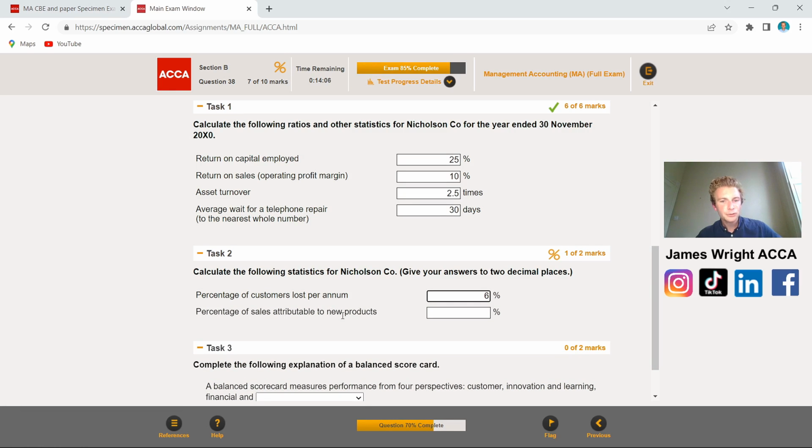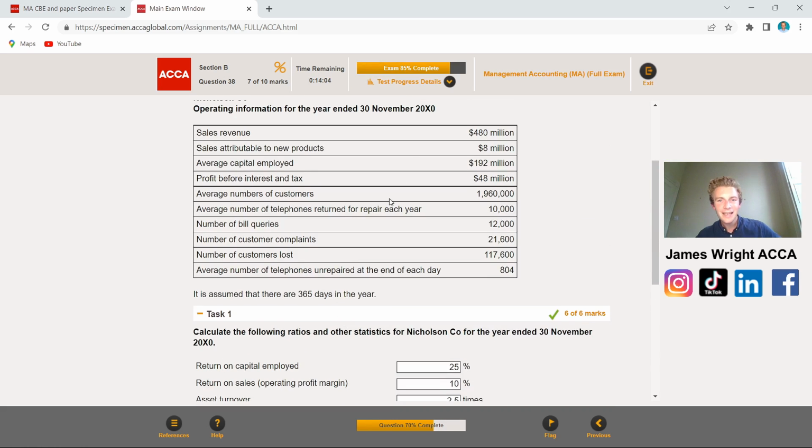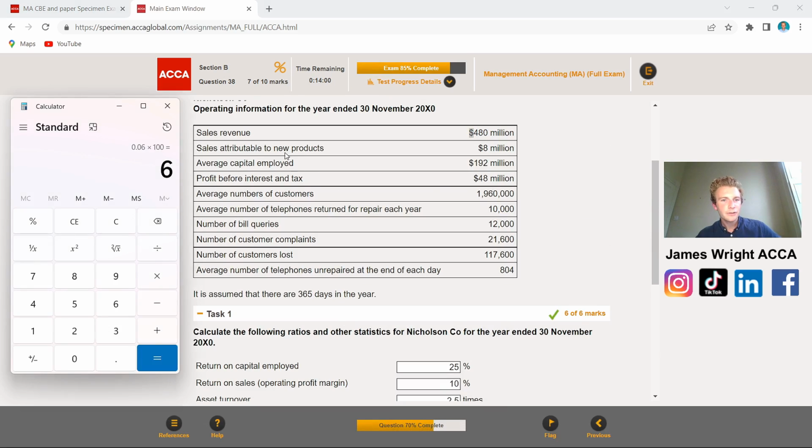Sales attributable to new products. So sales, it's going to be going back up to the figures up here now. So we've got the new products, sales attributable, and that $8 million is part of the total sales revenue. So that's where we need to work out the proportion of it.